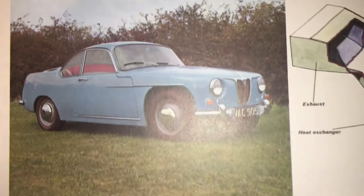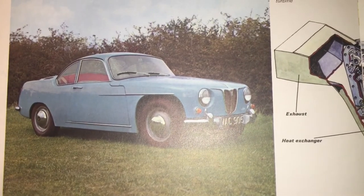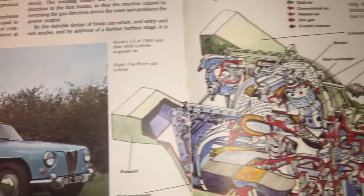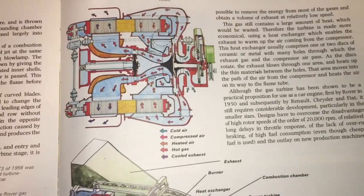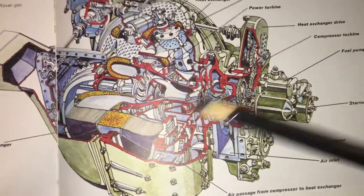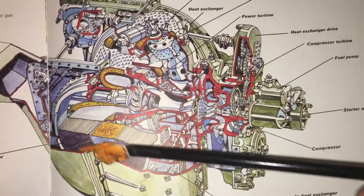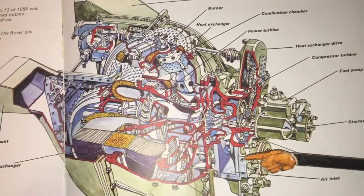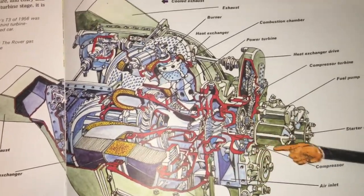So here's actually a shot of the Rover, guys. That's actually the third generation, I believe, of the vehicle that Rover developed in the early 50s. And here is a shot of the engine. In fact, there is in cutaway, very, very similar. You can see the distinctive heat exchangers there that I forgot to mention when I was talking about the gas flow through the engine itself just a moment ago. But it's very, very similar in layout.